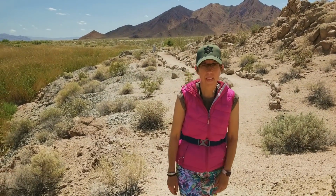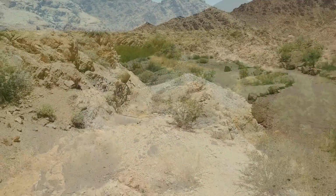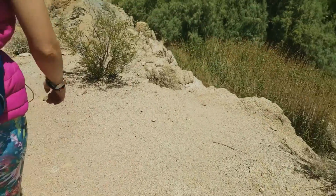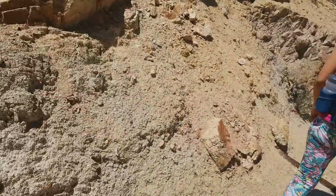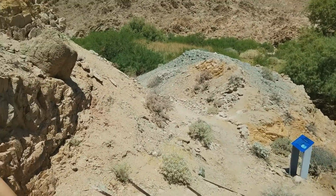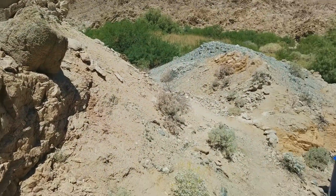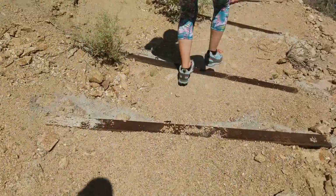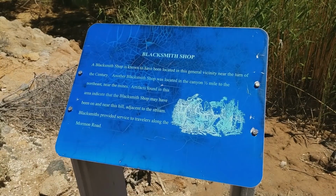Ooh, watch out. So we've come through here before. We made it almost halfway. We were hiking through here without the correct provisions. We're back now. We're going to conquer. We got water, food, everything we need. Hiking shoes. Oh, last time.